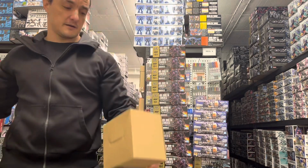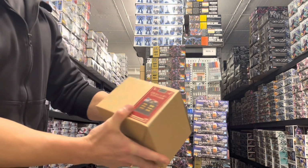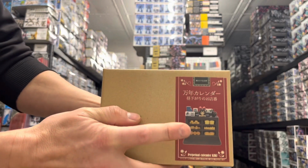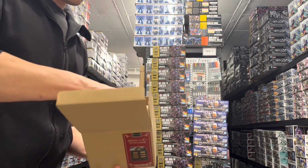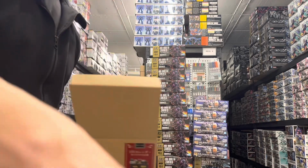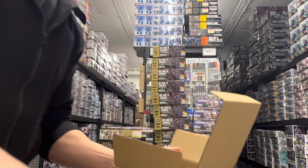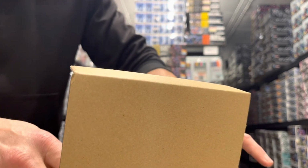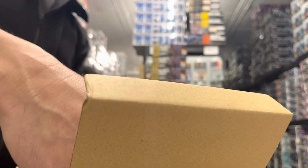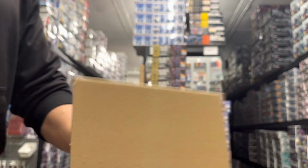What do we have here? Oh, this is so nice. Perpetual calendar. It's Kiki at her desk. Let's just see here. I'm not gonna unbox it completely, but it's very, very nice looking. I believe it's from the Studio Ghibli universe that we adore so much at home. Oh, this was not the way. How was this going? That's the way.